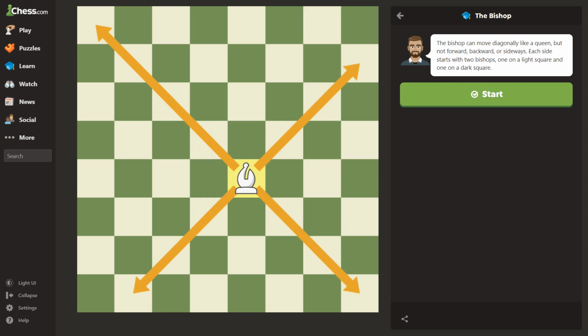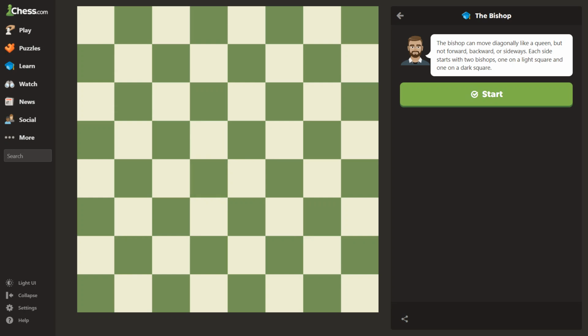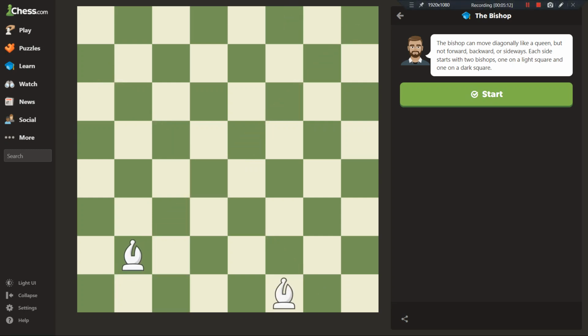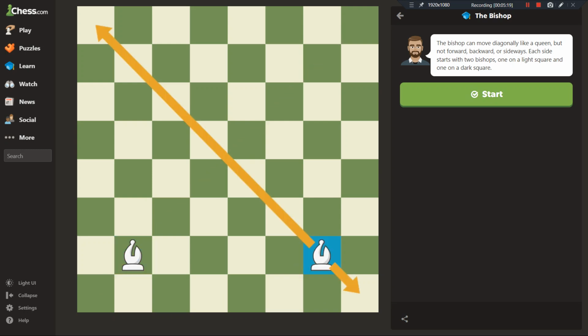This bishop is called the light squared bishop because it can only travel on the light squares. Meet the other bishop that you have in the game, the dark squared bishop. It moves exactly like the light squared bishop, but only on the dark squared diagonals. Now that you've met both bishops, let's take a look at how they move. With just one move, the dark squared bishop can enter the longest dark square diagonal on the board. Let's do the same with the light squared bishop.